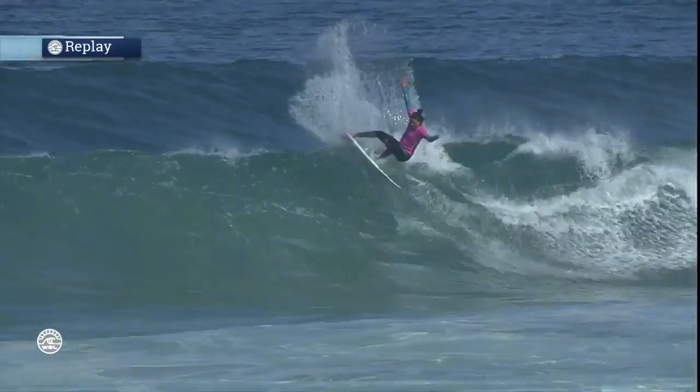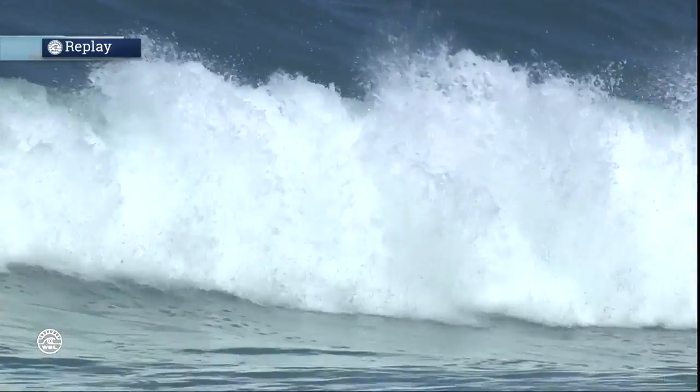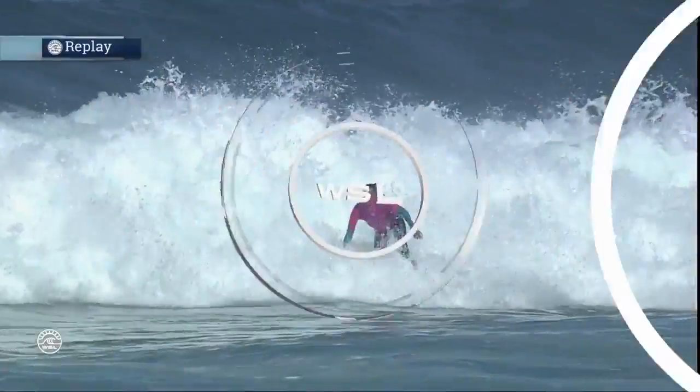That critical, just that's such a great angle. You see her just lighting it up. Unfortunately getting hung up, but still a dynamic maneuver from Malia.